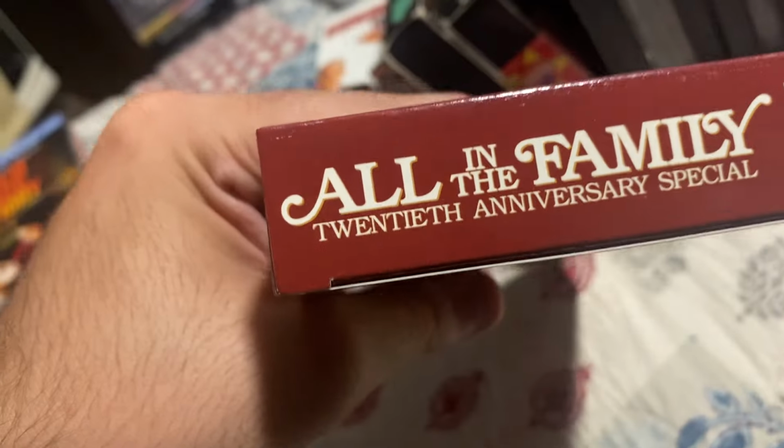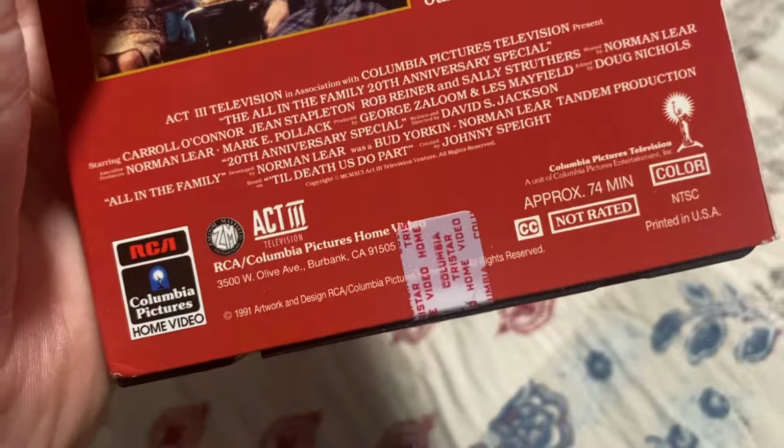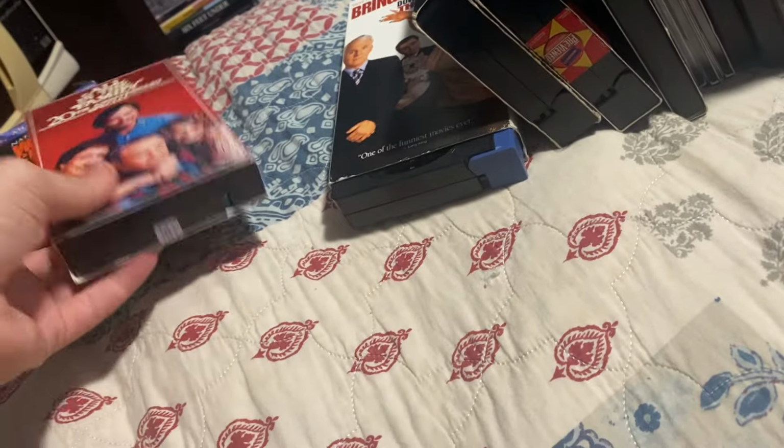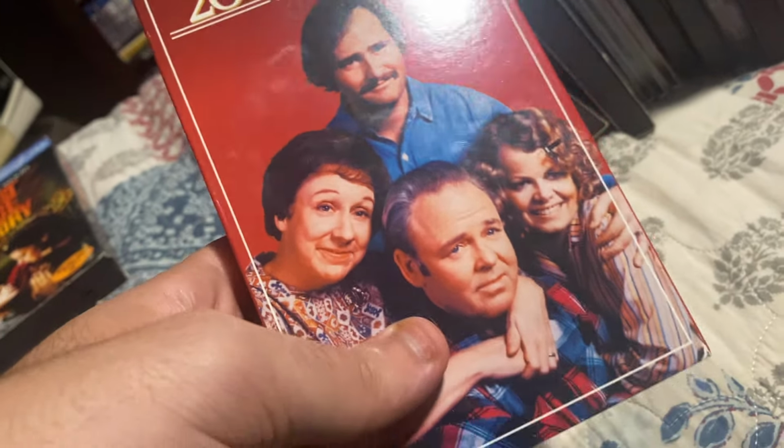This is the 20th anniversary special of All in the Family, which originally aired on CBS in the US. Week of 1992, and it has the yellow-sided barcode. I did check this tape. This actually has the 1991 Columbia TriStar Home Video logo at the beginning. As you can tell, that Columbia TriStar sealed sticker there.